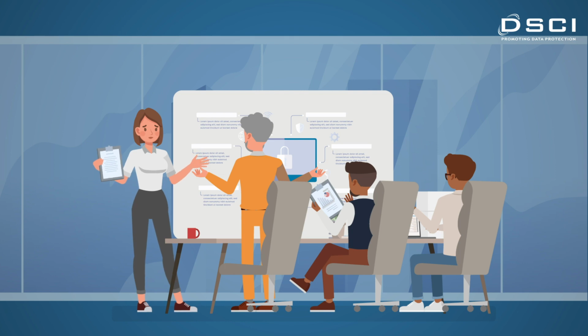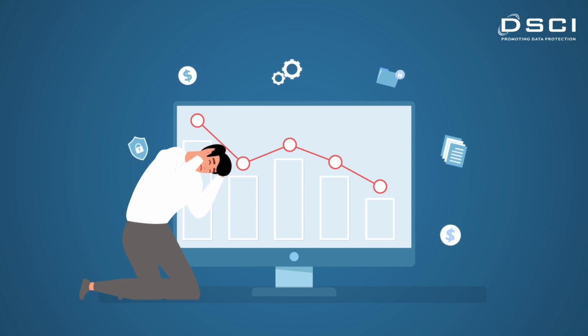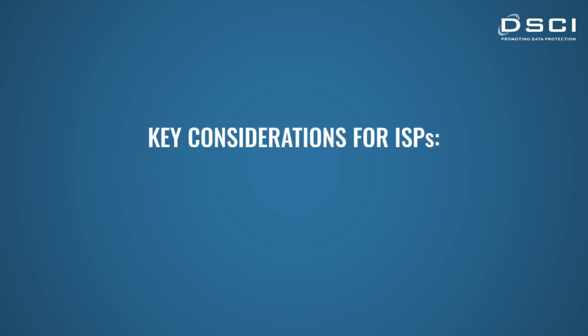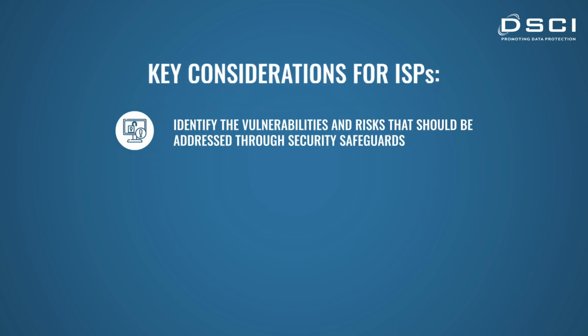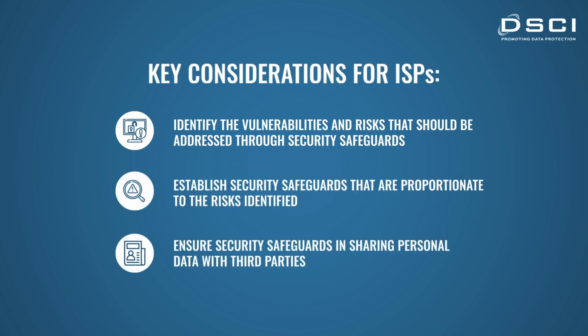taking measures to secure data that was shared with third parties and suffered collateral damage due to their improper oversight of their data security practices. Key considerations for ISPs: identify vulnerabilities, establish safeguards in accordance with the risks, secure the information shared with third parties.